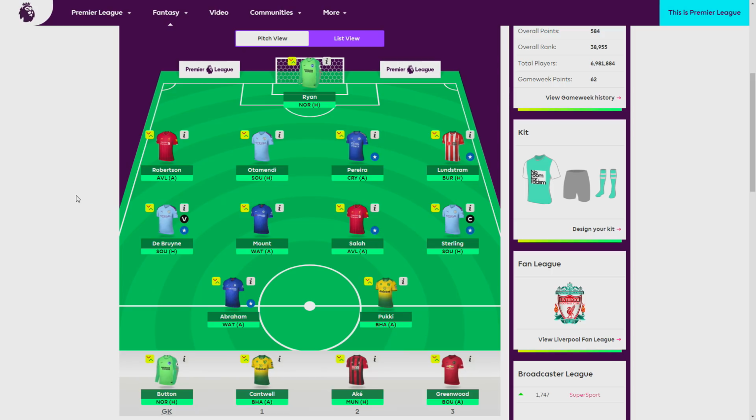Then we have Lundstrom against Burnley. Also a very tough game, kind of tough games for most of my defense here. But Lundstrom, out of position, hoping that he can maybe get an attacking return. But I do think that because Sheffield United keep it so tight at the back, they could maybe hold out Burnley, especially because it is at home. So hoping for the best there from Lundstrom, but not really expecting that much.